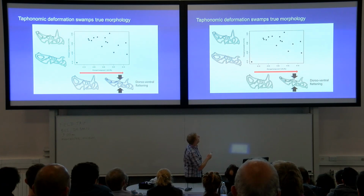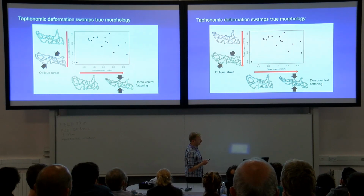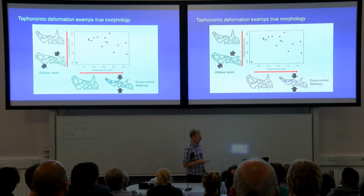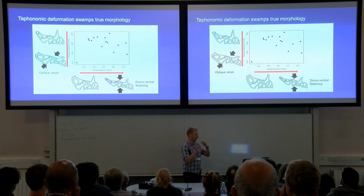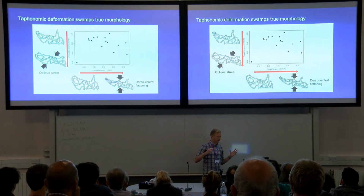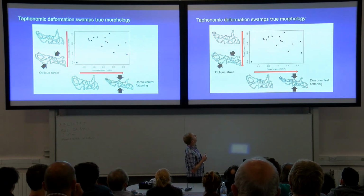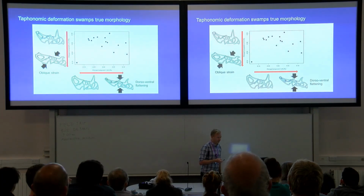And then principal component 2 is 14% of shape variation, and that's more of an oblique strain, and that can lead to asymmetric deformation, which this is an example of here. This is CMN 348, which is very laterally sheared. Most retrodeformation techniques I've seen deal with restoring symmetry, but with these specimens at least, that kind of deformation is only 14% of the total shape variation in this fossil assemblage.